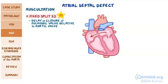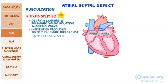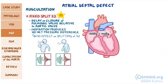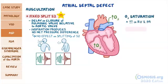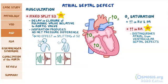But since the atria communicate via that defect, inspiration produces no net pressure difference between them and has no effect on the splitting of S2. So, S2 is fixed, meaning that it's split to the same degree during inspiration and expiration. Now, similar to ventricular septal defects, the oxygen saturation will be increased in the right ventricle and pulmonary artery. Saturation will also be increased in the right atrium, and this is what distinguishes atrial from ventricular septal defects.